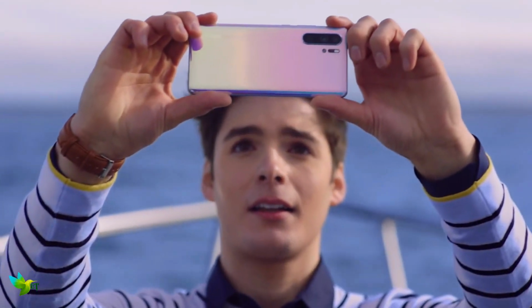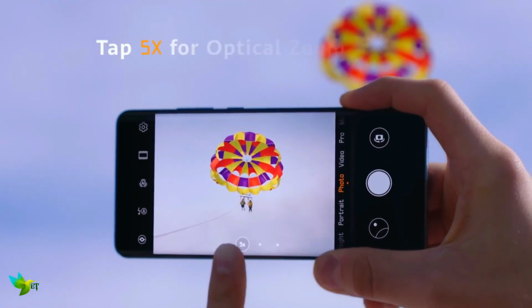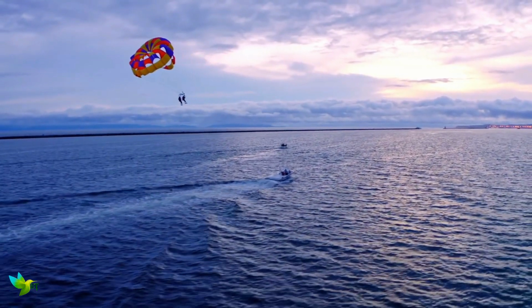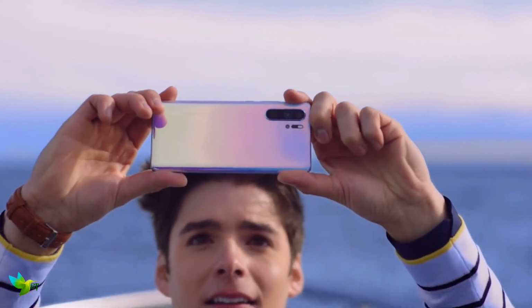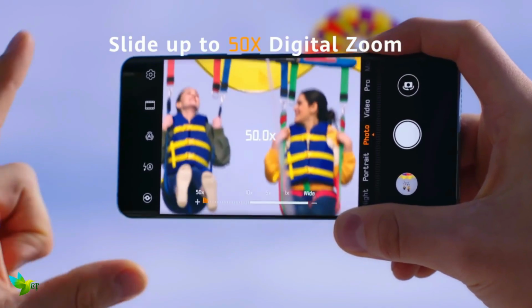The cameras of the P30 Pro set a new standard for the entire mobile industry. Its 4 rear cameras are quite simply astonishing, the design is eye-catching and powerful. It is providing good 5x and 10x zoom, and a digital 50x zoom which gets you insanely close to objects far off in the distance.